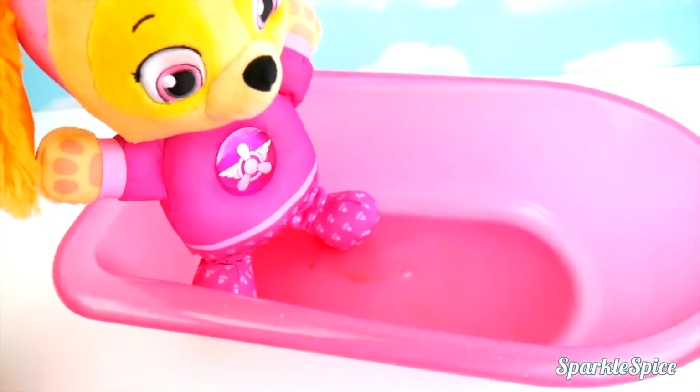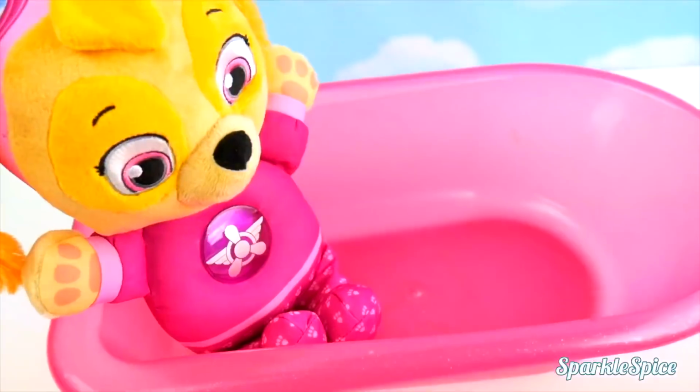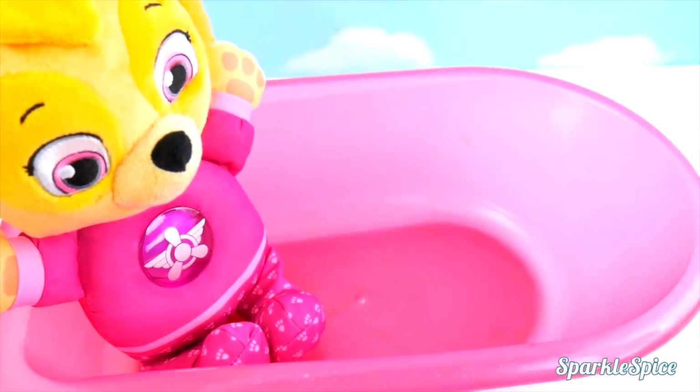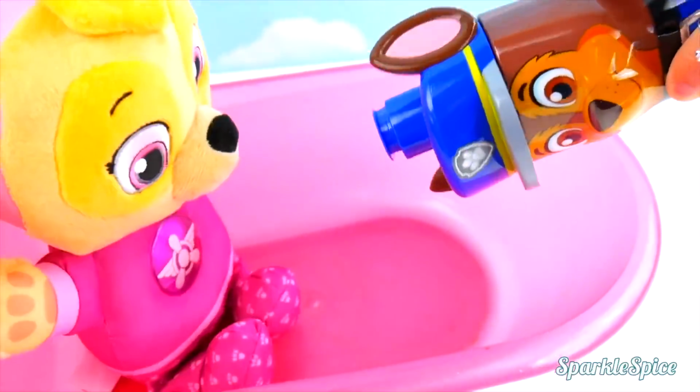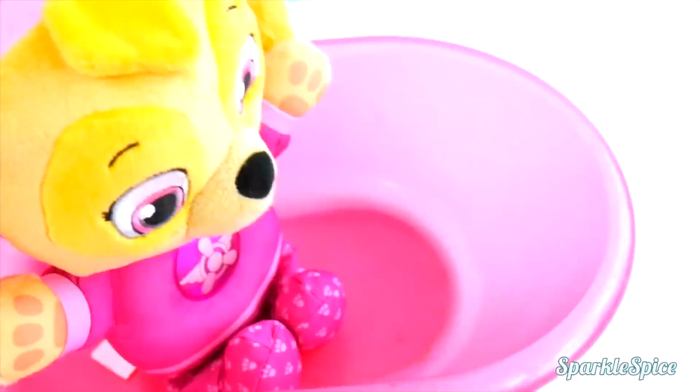Oh, this looks nice. A warm bath. All right, Sky, time to add some bubbles. Okay, come on, bubbles. Hey, those are Chase's bubbles. I don't want those blue bubbles.